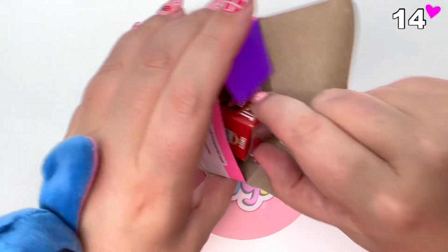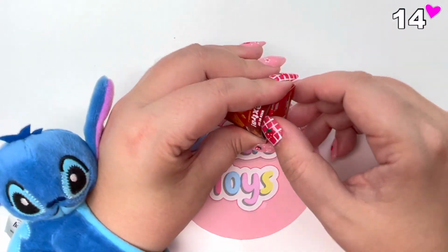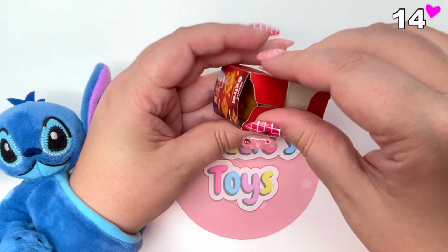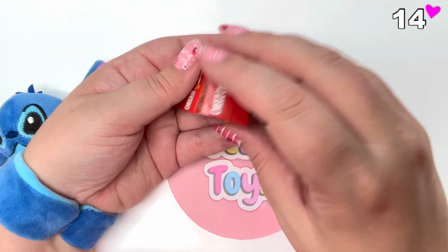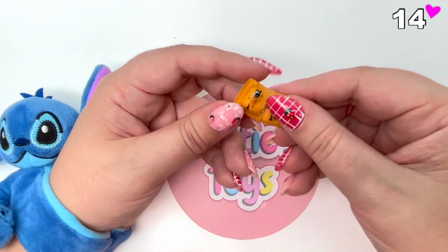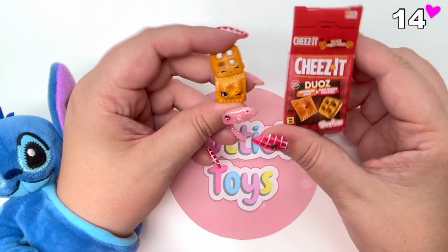And our second piece is the Cheez-Its. Like the Country Time lemonade, I have found a lot of Cheez-Its, but that is a-okay. As I said, I use them for giveaways. I never get upset when I get an extra. But there is our stinking cute little duo. Love it.